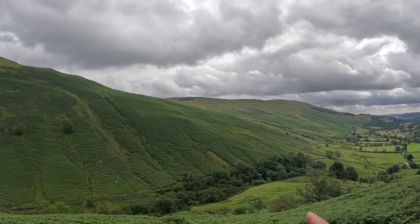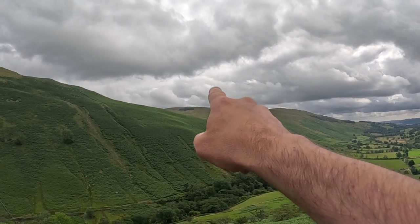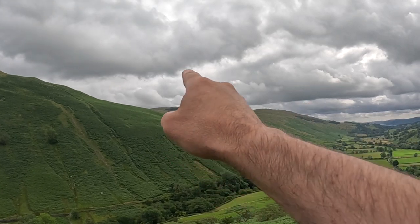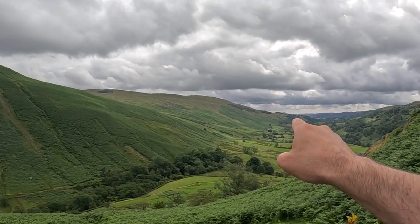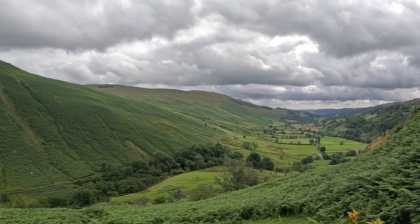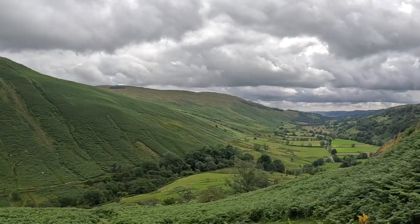Where I was earlier, when I came down off the top, that's the little stand of trees, and we took the path this way. But the alternative is to go through this field here, work your way down, so you get to the farm down here. Now you can come this way, but I know it's super boggy in that area, so I didn't want to do it, but it is quicker.